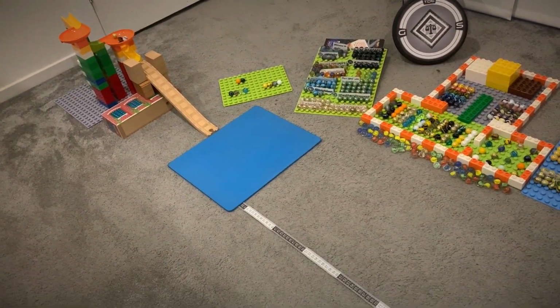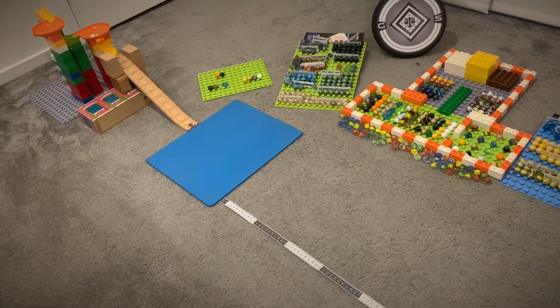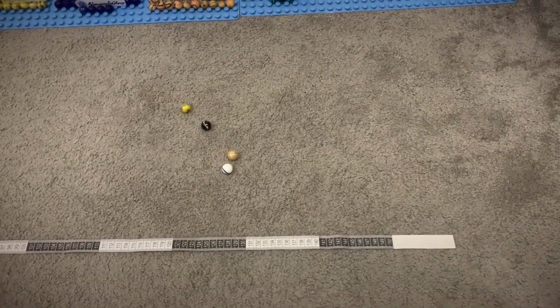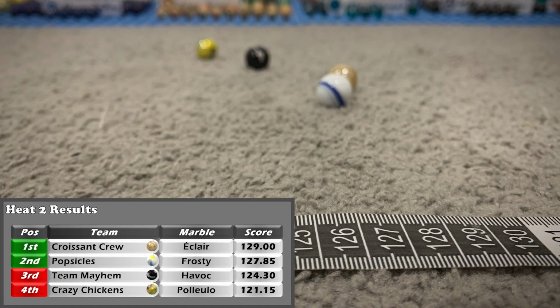Croissant Crew didn't look like a bad push, but it seems like we've seen further in the heats. Team Mayhem go way too wide and will not even come close to the semi-finals. Here come the Crazy Chickens. They push behind Team Mayhem, and suddenly they've got a chance. Popsicles blast past everyone, and it will be the Popsicles with the anchor to move on with the Croissant Crew, the 2 medalists of the last event, keeping the momentum going. They're into the semi-finals.